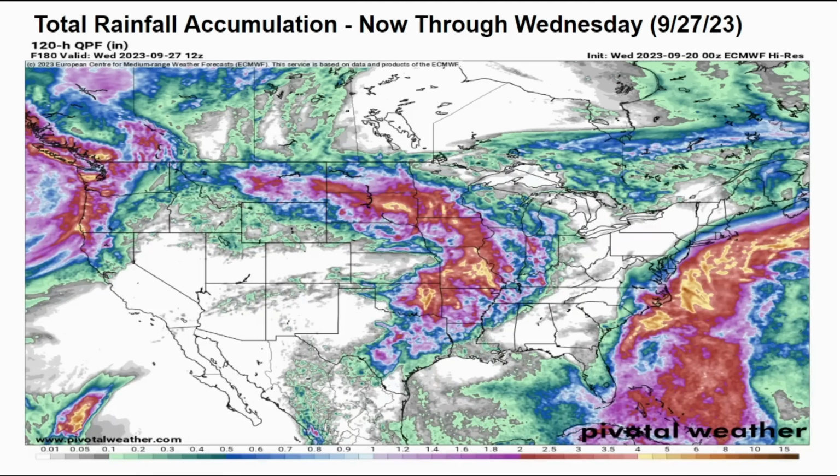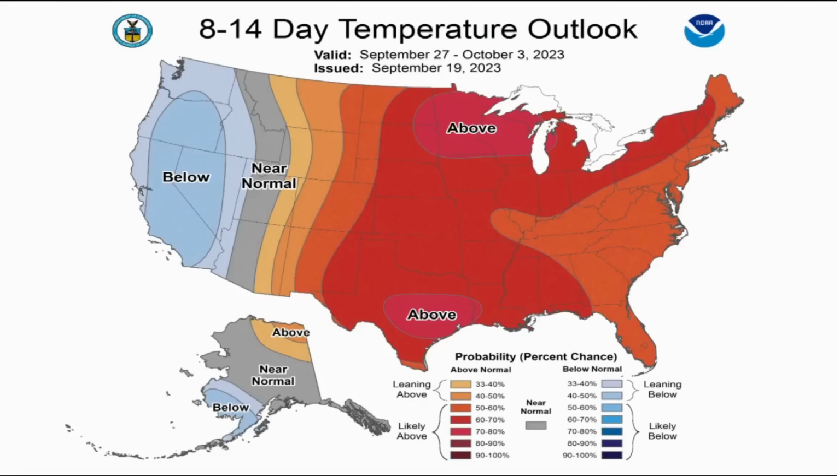Here's the total rainfall accumulation now through next Wednesday. This is a week from today through Wednesday, September 27th. Decent rains across the heartland of the country here from the upper Midwest down to the mid-Missouri Valley and the southern plains. We desperately need it, so we'll take any raindrops we can get here, and it looks like it could be coming down at a fairly decent clip as well, especially where you see these reds and the oranges and yellows. That's where we could easily see 2 to 4 plus inches of rain as we go through the next week. So that will be something to keep an eye on there, but some good news for the drought.